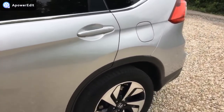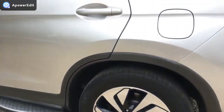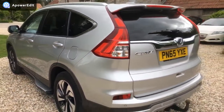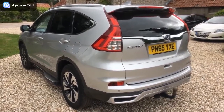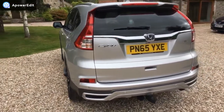The panels are just so clean. Near side rear alloy again, no marks there at all. Come back there again, hopefully you can just see just how crisp the panel work is. And if I go back, you get this lovely view, and again you see the extra bumper treatment at the bottom as part of this exterior pack, high level spoiler. It just gives the car so much more presence, it really does.